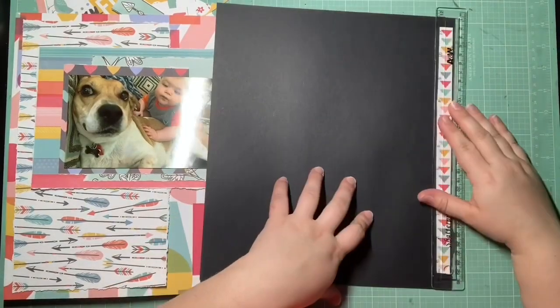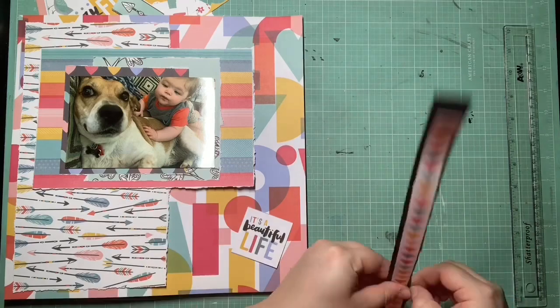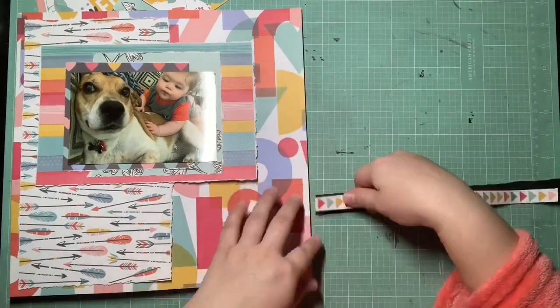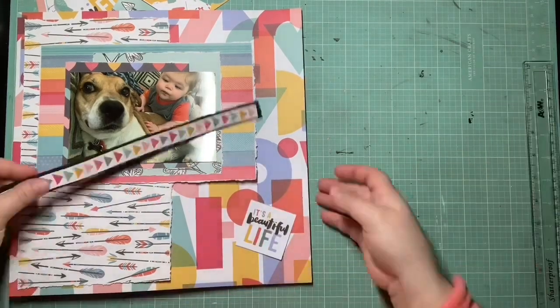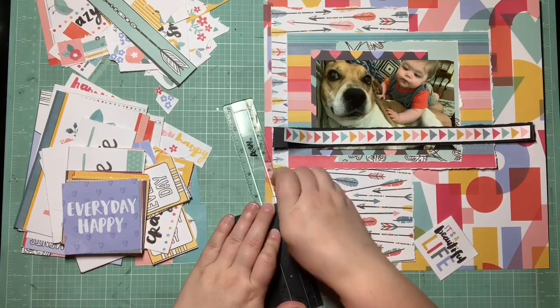So again, I'm just matting it and tearing the black so that you get that detail. It takes me a few times of wiggling and replacing the arrow to get it even, but I really like how that looks. And once I added that, I was like, yep, black needs to be on here. That really changes the whole dynamic of the page.